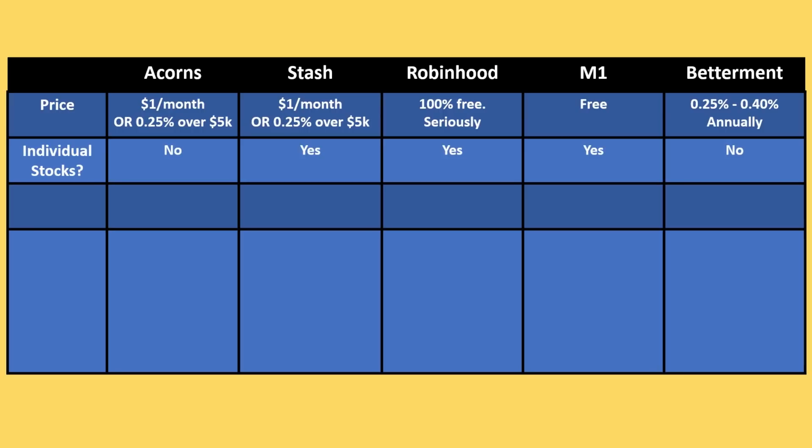So let's first talk about something that I think is pretty important, is can you actually buy individual stocks with these different apps? So with Acorns, you can't. Acorns is only going to provide you with 5 different investment options. You can go anywhere from conservative to aggressive or moderate. Anywhere in the middle there, you can go between those 5 different options. And so that kind of limits you to some stuff.